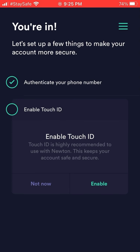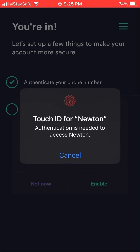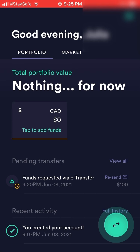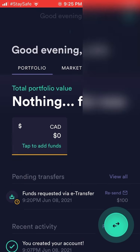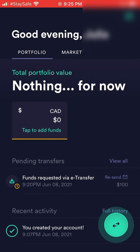When you get the app, it might ask you to authenticate your phone number again, and it might ask you if you want to set up Face ID or Touch ID if you have an iPhone or whatever. Maybe that works on Android devices as well. You can set that up for logging in more conveniently. And then you're in your account. Again, it looks very similar, whether on the website or in the app.